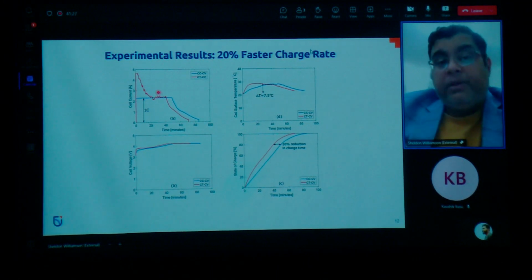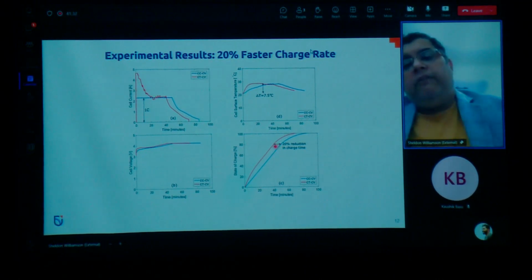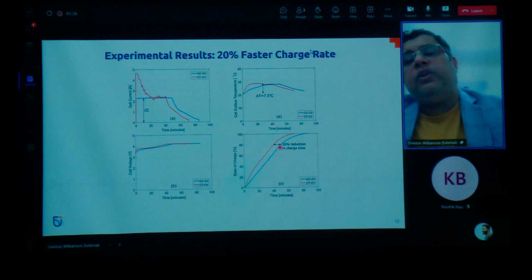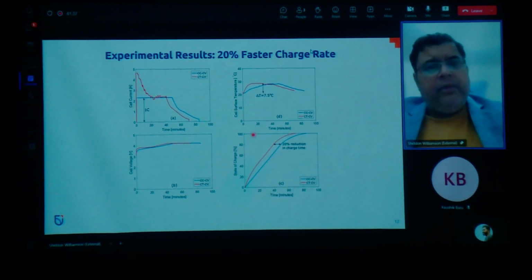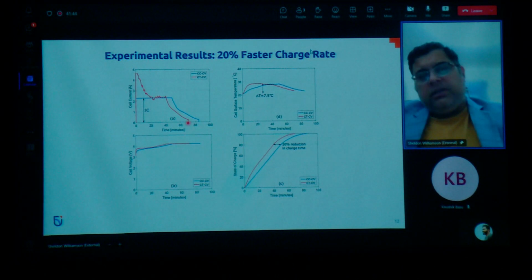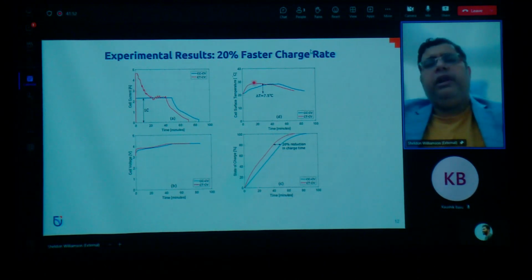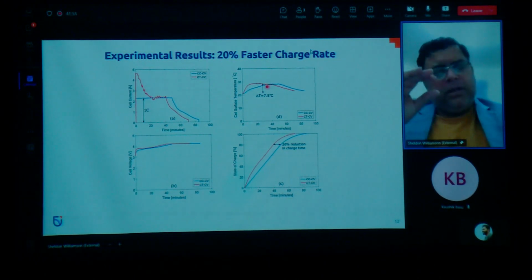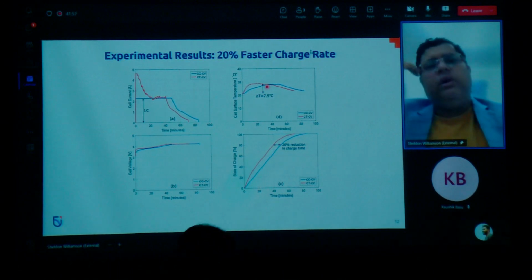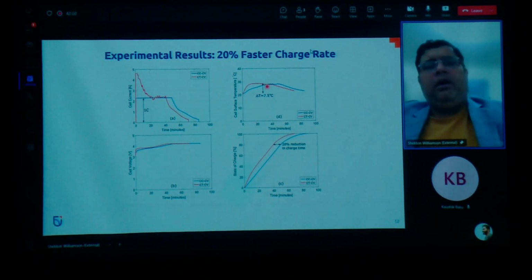Which basically means that because of doing this faster charging, we have reduced the charging time from 0 to 100% SOC, reaching it in 20% reduced time. You can see that even here, right? The difference between the blue curve, which is the CCCV, and the CTCV. So it is a proof of concept from the experimental standpoint that the algorithm works for a stipulated temperature rise, keeping temperature under limits. We can still work with the fast charging algorithm, which was for the first time proven practically.